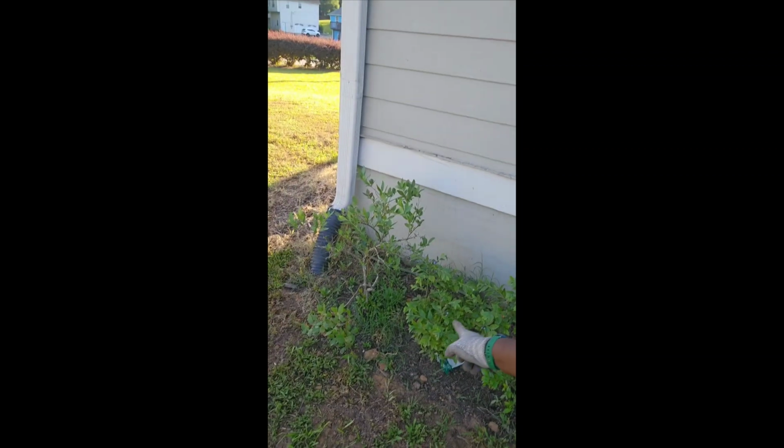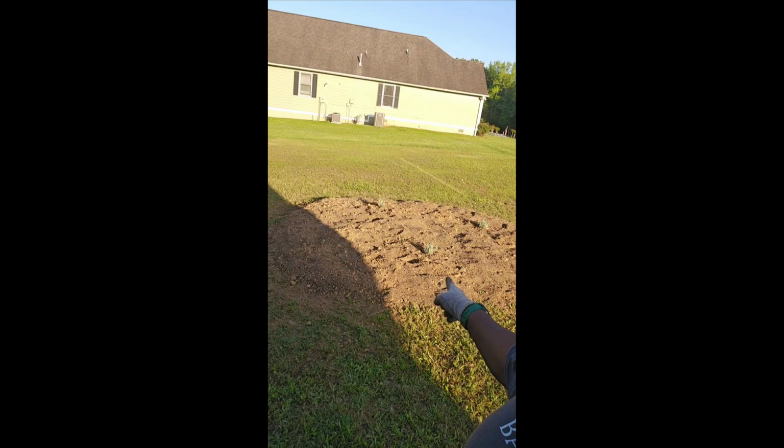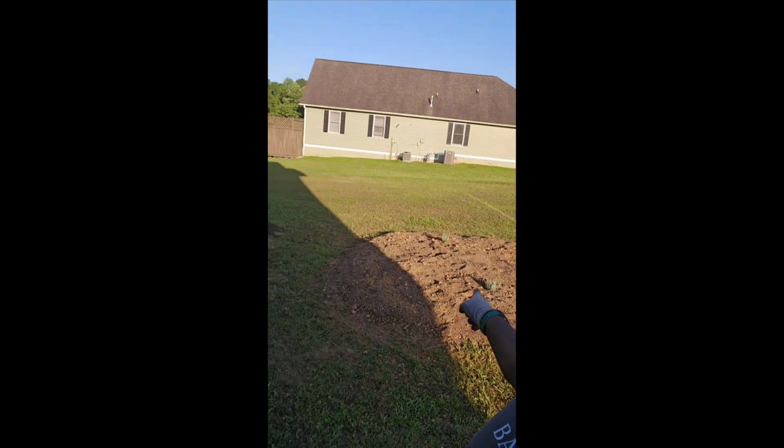Just walking around to show you. I planted a couple more blueberries right here. Got some blueberries. And then I'm starting a new flower bed. I had a tree that was right here. It was a big, beautiful tree, but a storm last year, or was it the year before last, took it down. So we lost that tree.